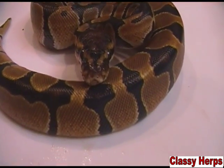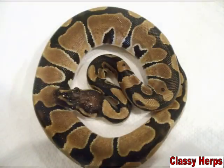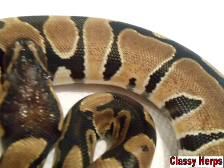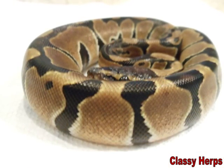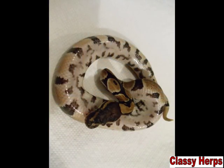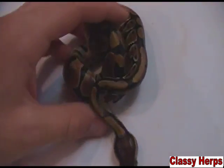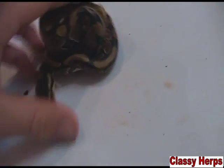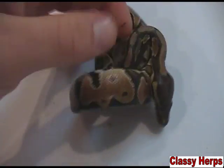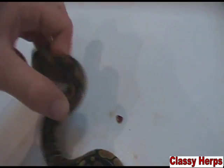The camera could never pick up her colors, so I'll put up a few pictures afterwards, but this is one of the African imported girls. Another African female ball python. Her name is Kim, and she's not quite as pretty as that last one, but she's definitely not normal. Okay, and this is the last African import female that I have. She is the smallest snake in my collection at just over 50 grams, but she's still a little baby, and she looks wonderful, but very tiny.